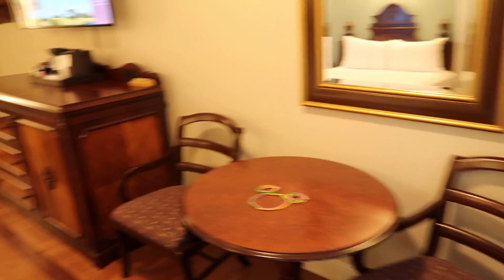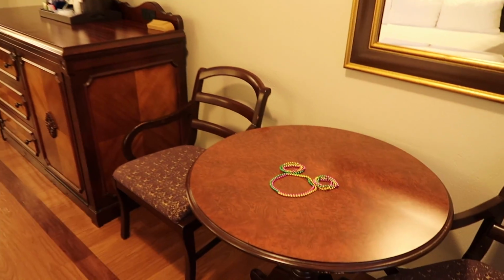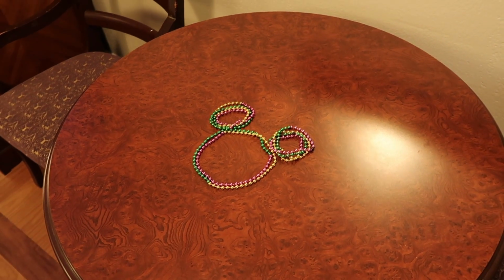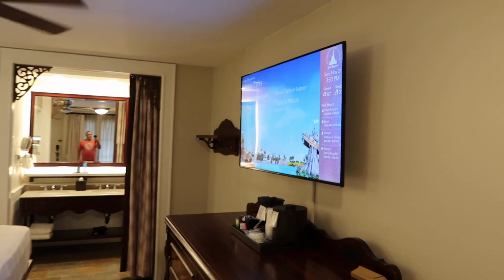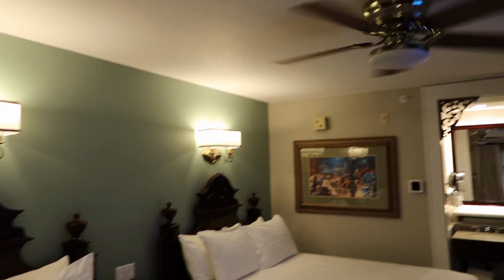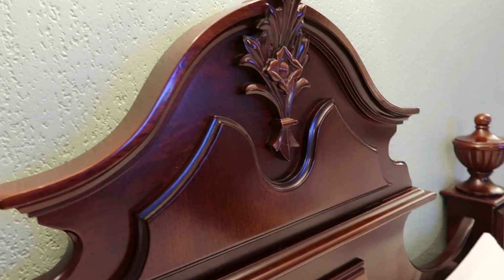As we entered the room, very nice New Orleans style. We're greeted right away with this cute little hidden Mickey, like the beads you would see at Mardi Gras. Nice big television, ceiling fan, very nice. And I love these beds. These beds are very nice, man. Look at that design on there, it's pretty cool.